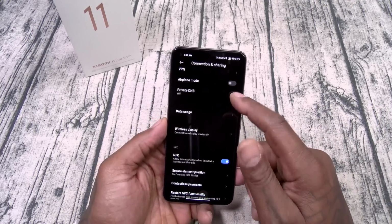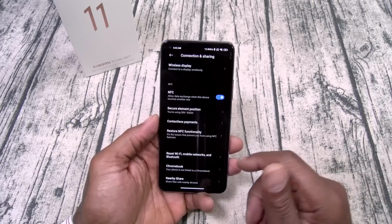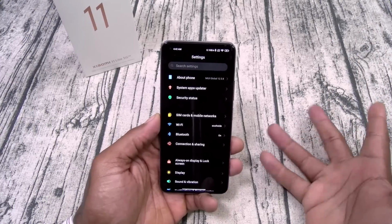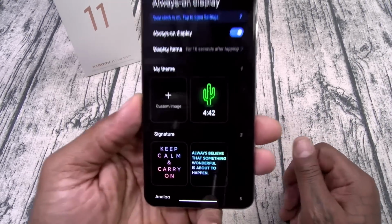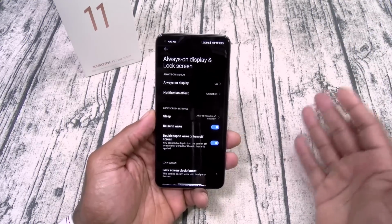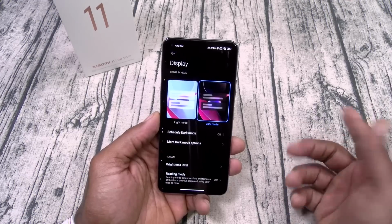Connections and sharing. You do have NFC. Okay, you got Android Beam. Got your wireless displays. You can use all your mobile payment services. Go crazy. Always on display and lock screen. Now, you do have multiple always on displays to choose from. Okay, fully customizable. You can add your own photo if you want. Let's see anything else.